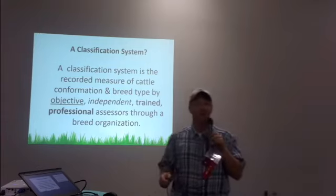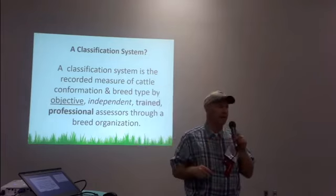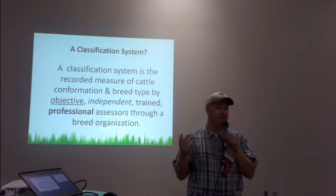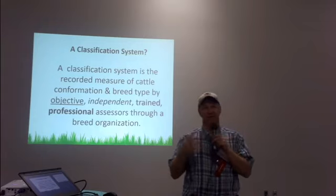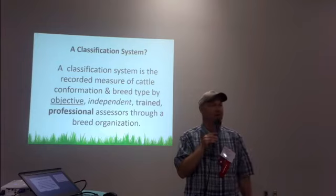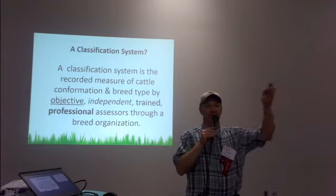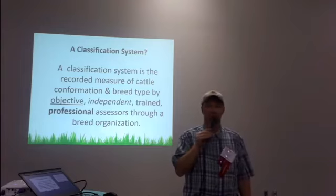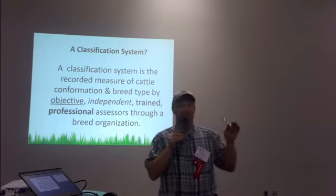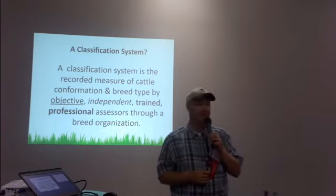If we're all doing our own conformation guides and walking through the classification, we all have our own information. We all know what that is. No one else knows what that is. What value is that to the breed unless that's somehow shared and systematized across the entire association, so everyone knows where the breed is on this particular trait or in this area, where we need to go, where we have weaknesses, and where we have strengths that we need to build upon. So that, in my mind, makes it a system as opposed to just everyone doing their own classification.